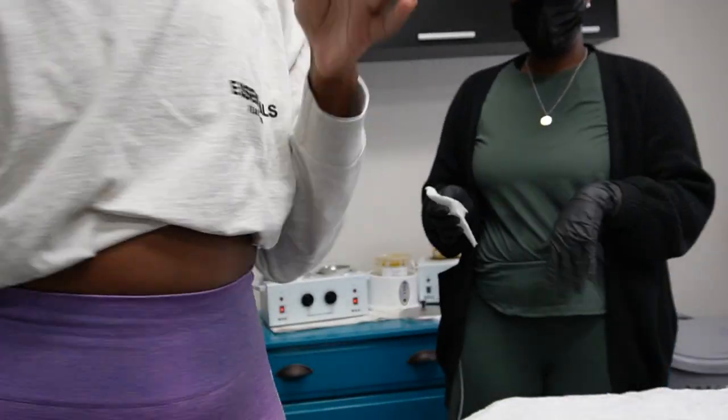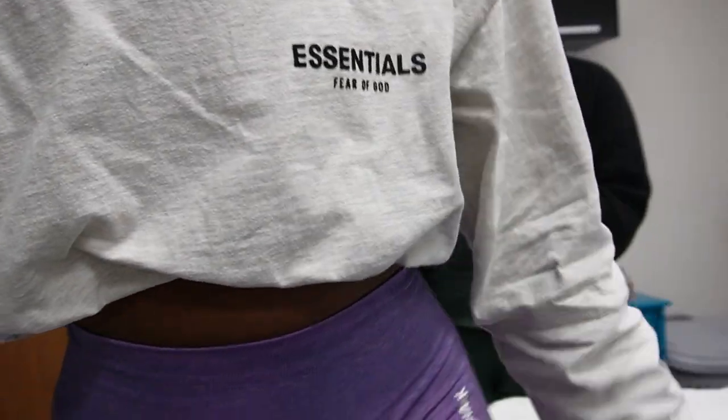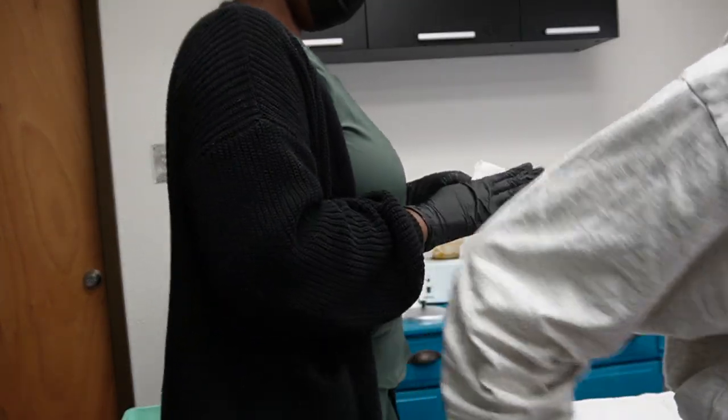Okay, put your head here and I'll do your brow. Your brows are already done though, right? You're just cleaning them up. Yeah, well, I have micro shading, yeah, but I haven't had a wax in like a few weeks.